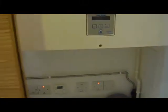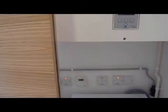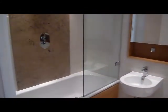This is the entrance hall, and to the right we've got double doors to the utility cupboard with washer dryer installed inside. First door to the left, we go through to the bathroom. Bathroom installed with bath and shower over the bath as well.